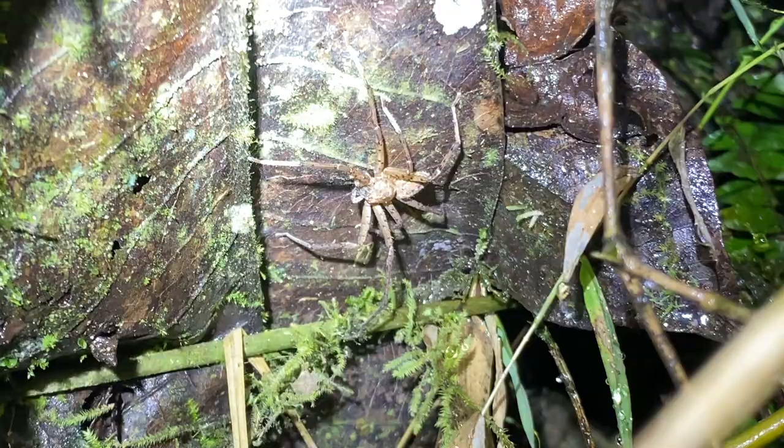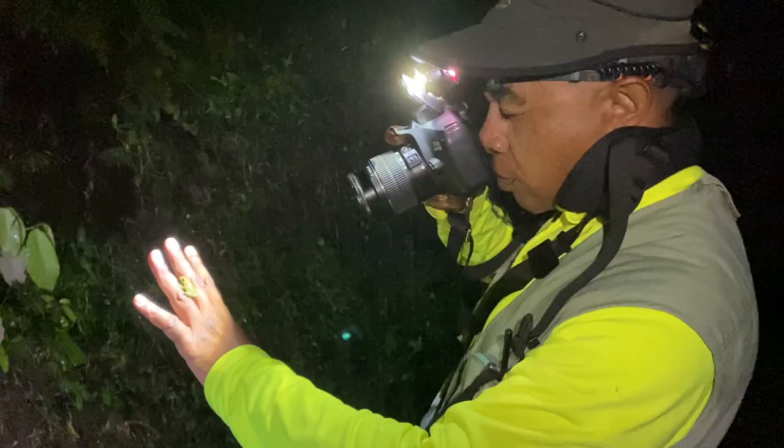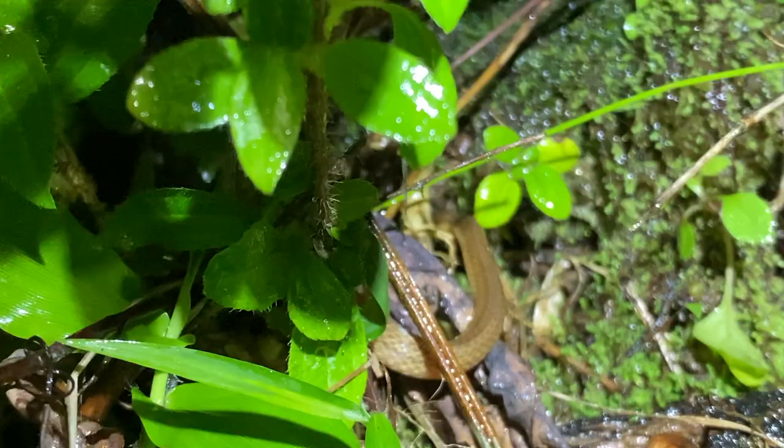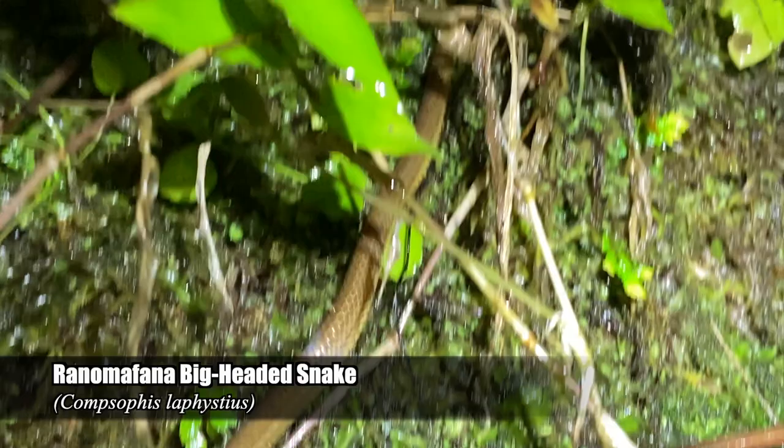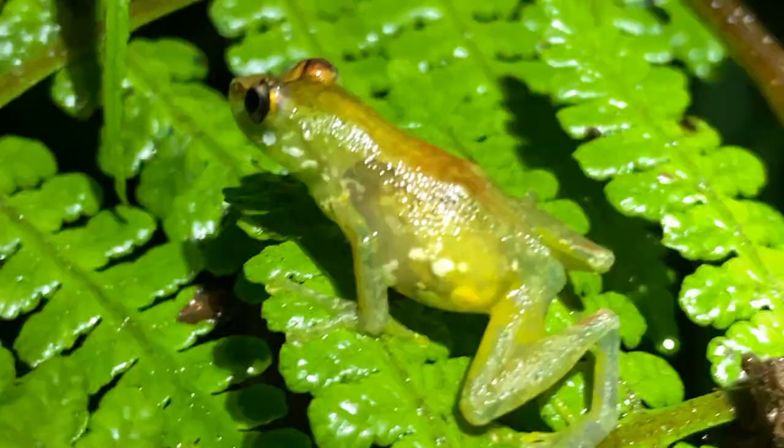The perks of searching for a very cryptic and well-camouflaged animal is that in the process, you're bound to find so many other fascinating species. A predator is on the hunt. This is the Ranomafana big-headed snake, Compsophis laphystius. This species' Latin name translates to glutinous because of its ravenous appetite. It moves across the mossy wall in search of amphibians and their spawns of eggs.